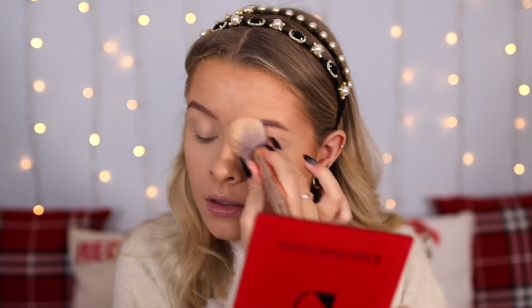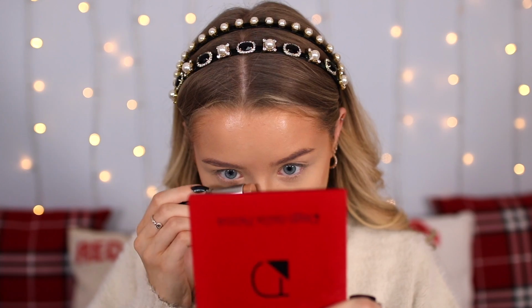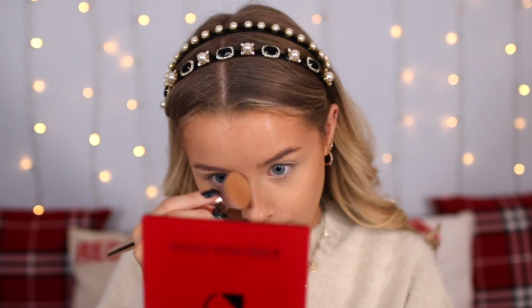I'm just powdering my under eyes with a bit of Fenty Beauty. Just taking a little bit more cream contour. Maybe I should take this on my nose as well. Am I gonna regret this? Probably. I'm just gonna powder my face and then do my eyebrows.